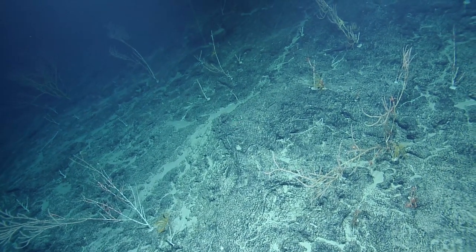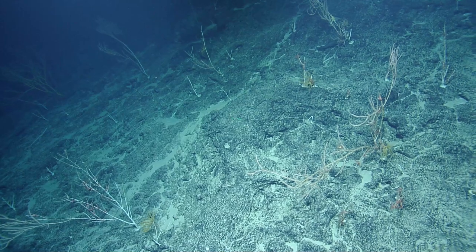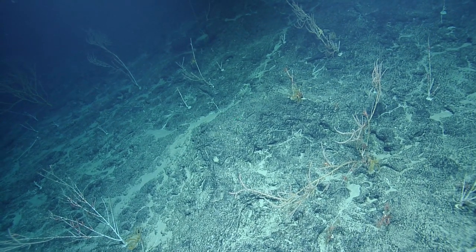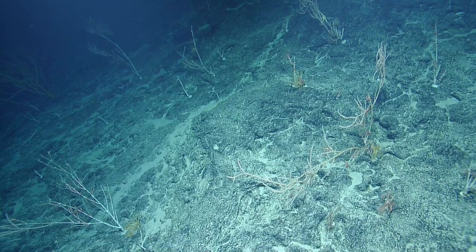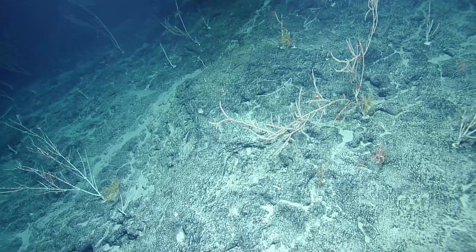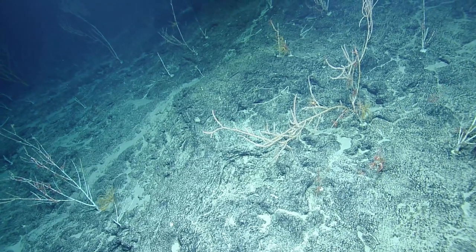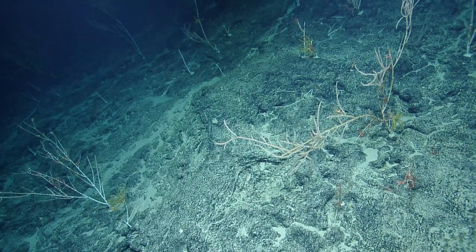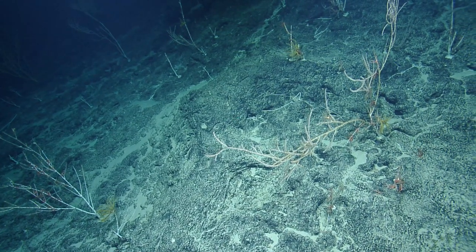There's a fish. Where? Oh, yeah. Cusk eel. So this was so long ago that I don't know if that even matters. Oh, yeah, that looks just like it. Yeah. But I just got an idea.